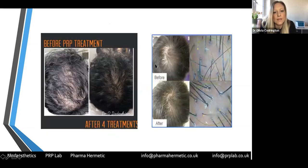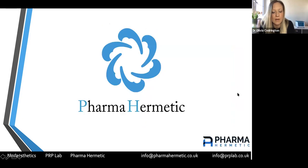So these are just some before and afters with just PRP alone. So after 4 treatments, you can see a thickening of the hair. Now, using a scalp magnifier, you can also see in this before and after evidence of, say here, for example, where you only have 1 hair shaft coming out of the follicle, you've actually got 2 to 3 that start to come out as well. So that's part of the thickening effect caused by PRP.